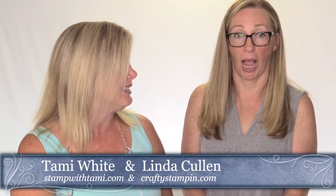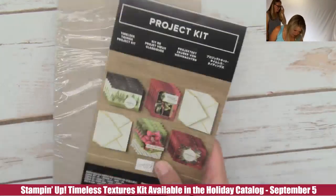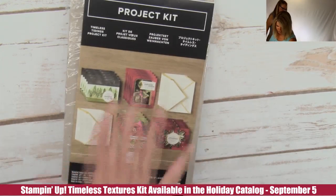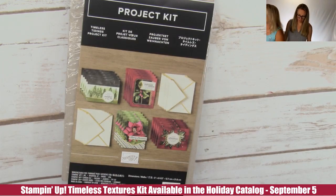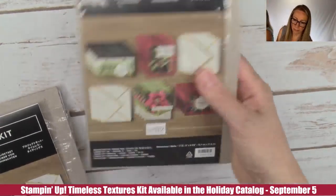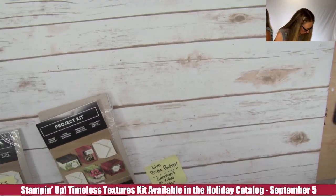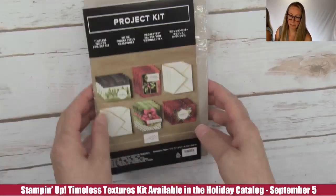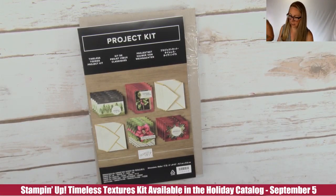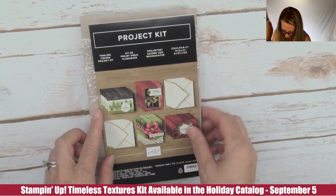And with that, let's pop down and see this amazing Timeless Tidings. You can go ahead and do this one. It's already opened. These come nicely sealed, so that no water or anything gets in. If UPS trashes your box, no worries there. So here is the project kit. This is the Timeless Tidings.